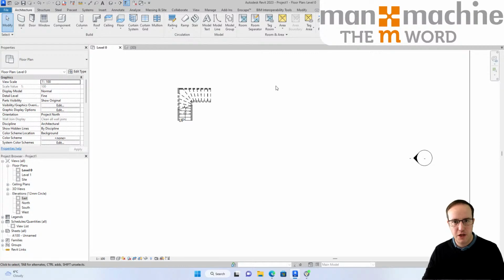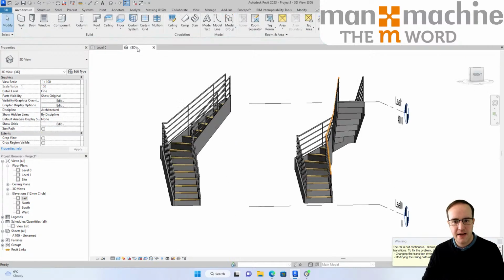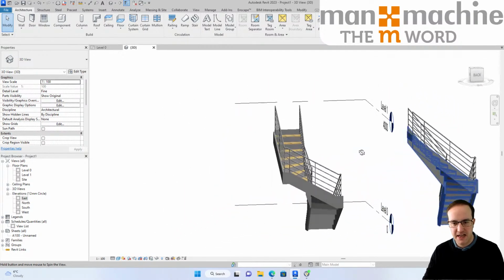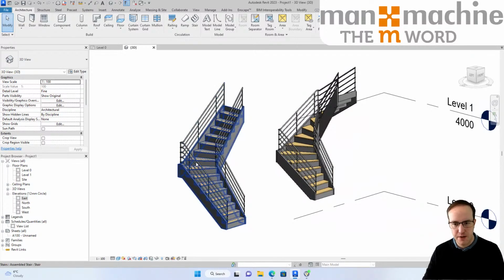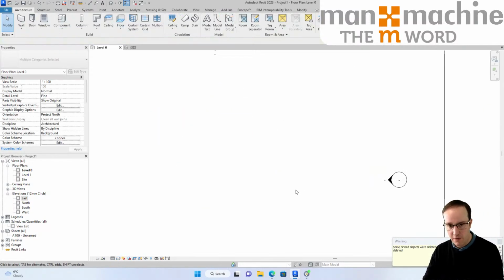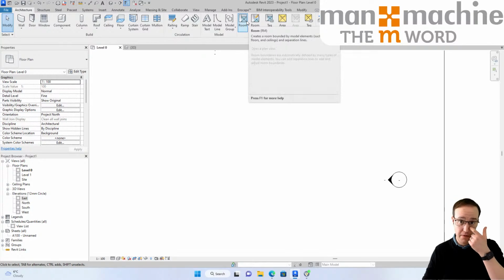We can do the same thing with the U-shape winder, where we go to the stairs, we go to the U-shape winder, and we place that down, like so. Again, I call them pick and click. It's just going to go in and place them based on that selection. Again, there's not much customization there. They're kind of off the shelf and give you that result that you're after very, very quickly. Not necessarily the most configurable in the world, but it will take your type properties and work with them for you.